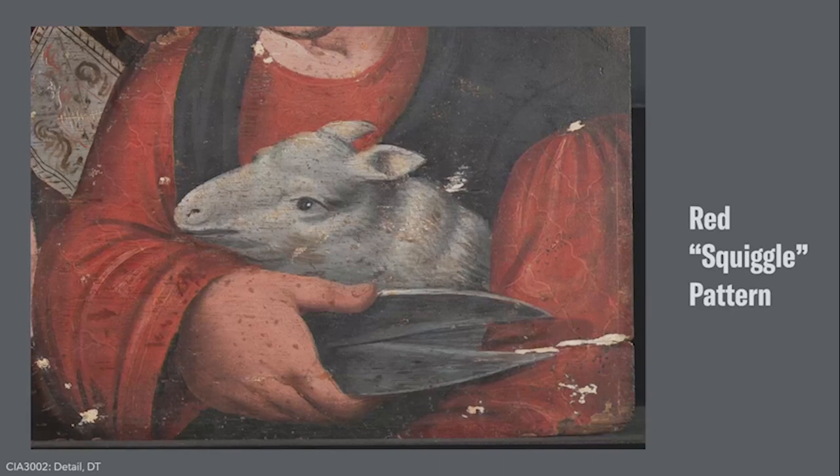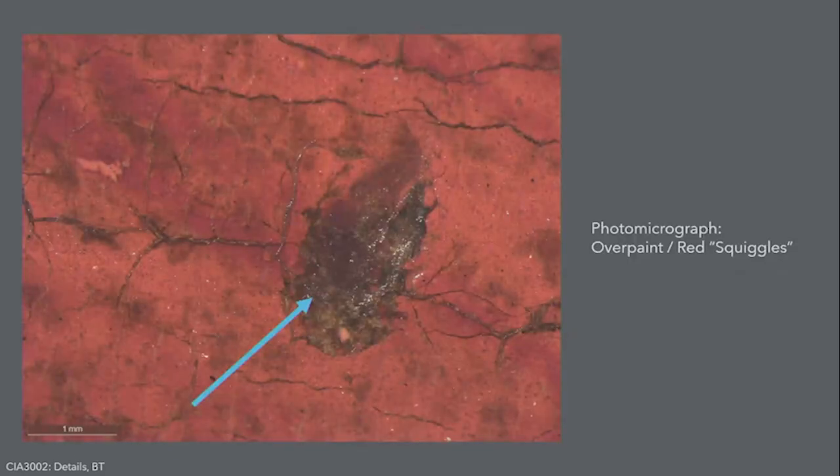So the final type of overpaint I found reinforced or added some very minor elements. This red squiggle, for lack of a better word, pattern on June's sleeves looked a little odd from the beginning, but microscopy and starting the cleaning process allowed me to unpack all these layers much more easily. So I do think these red lines were added relatively early on in the restoration history, but they were hard to characterize because they are semi-translucent, and there was another unoriginal red washy layer added on top.